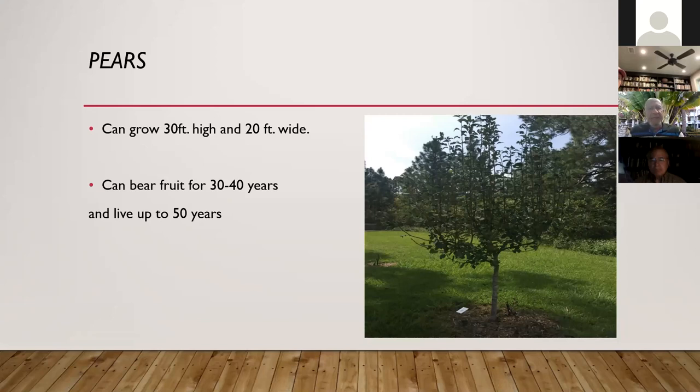I would not consider them to be trees that live very long, somewhere between 30 to 40 years. They do have some disease problems. Fire blight is very, very common: twigs starting to turn black and the leaves turning black. So yes, that can be a problem with pears.